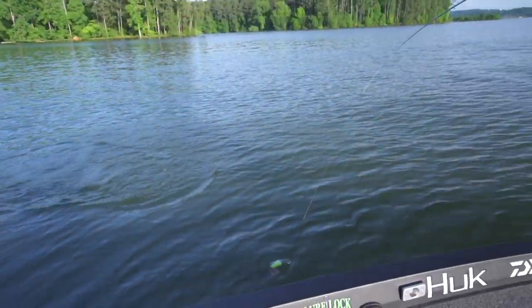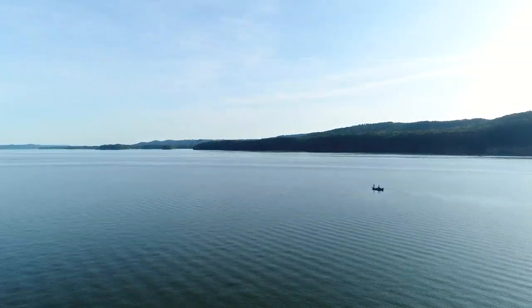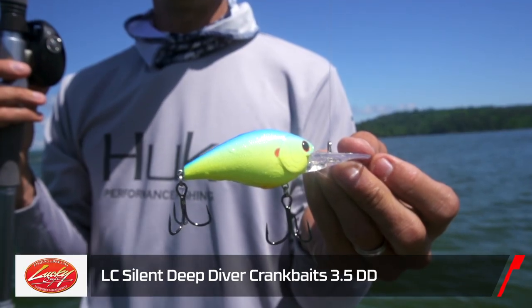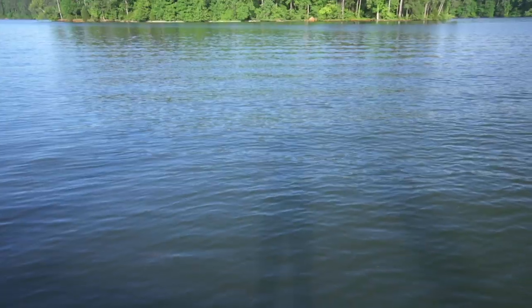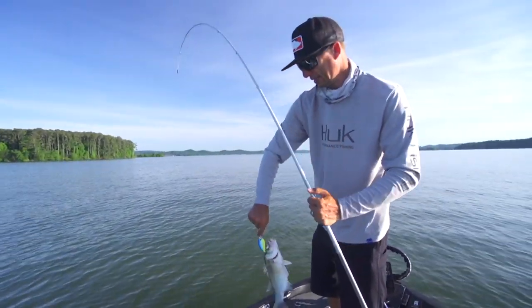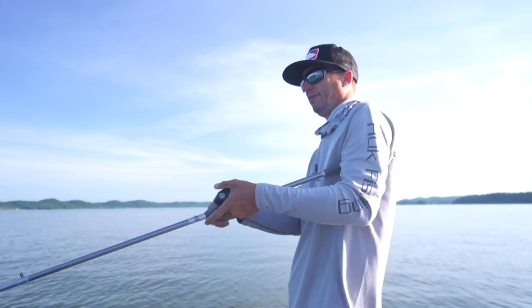Got the school fired up. Not a big one, but I got them fired up. I threw the 3.5 XD and it might have been too deep of a diver here. I don't know, for some reason they didn't want it. I just decided to pick up the 3.5 DD, which is a silent bait. And now I've had, there's another one right there. So they like that I've switched baits. They're not big ones. Now it's a white bass there. But they like the fact that I've switched to this. Now it could be color. I went to a chartreuse and blue. But they definitely like this bait.